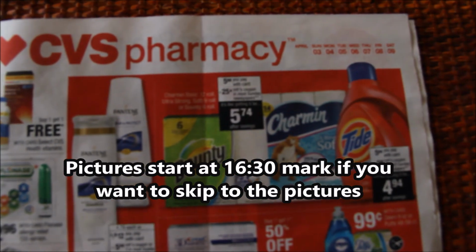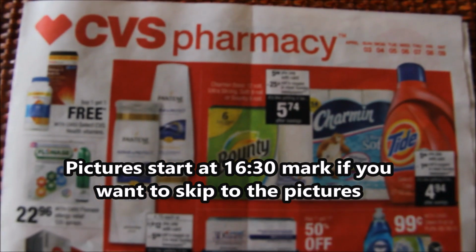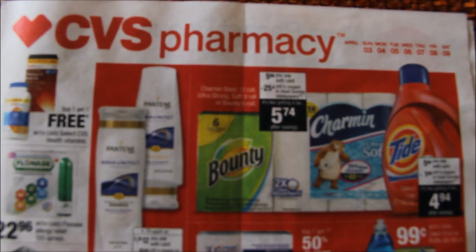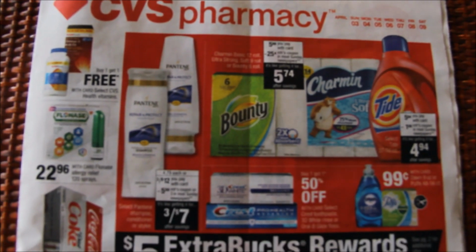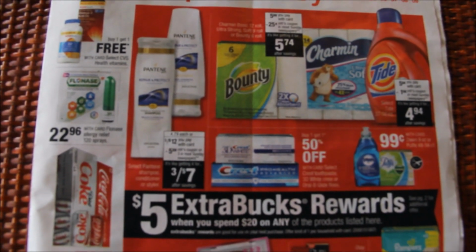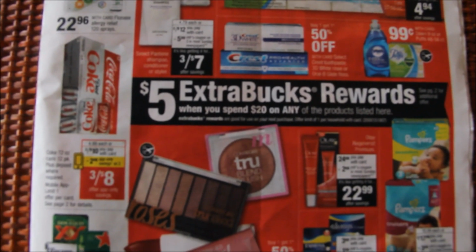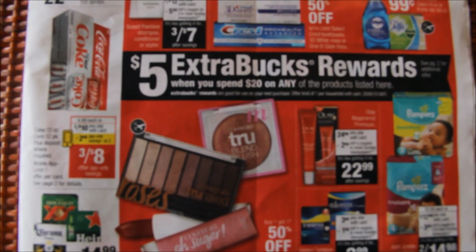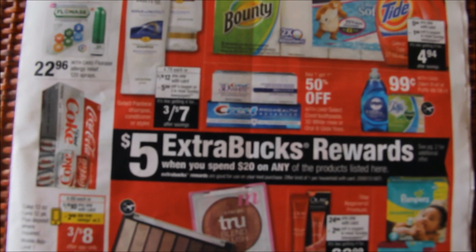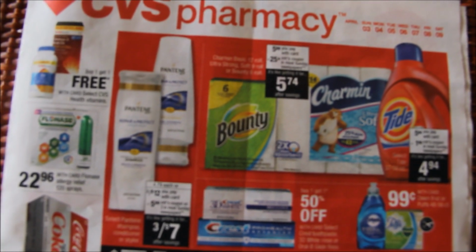Okay guys, so let's start these deals for the upcoming deals at CVS. You will see it's going to be one of those P&G weeks. We have Pantene 3 for $12. You get a $5 off coupon that's coming in the mail. In the inserts, if you didn't do that deal last week, we have Coke products 3 for $10 with a $2 app only coupon, making them $8.